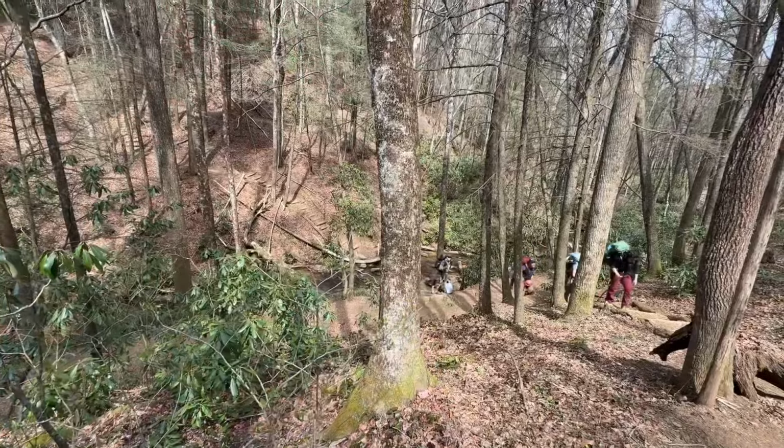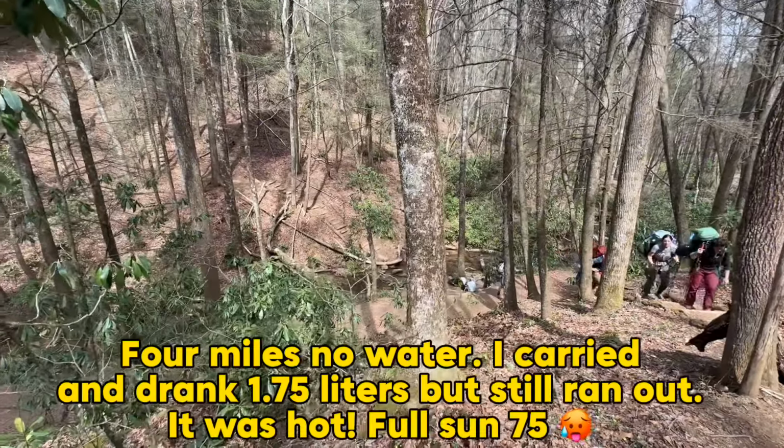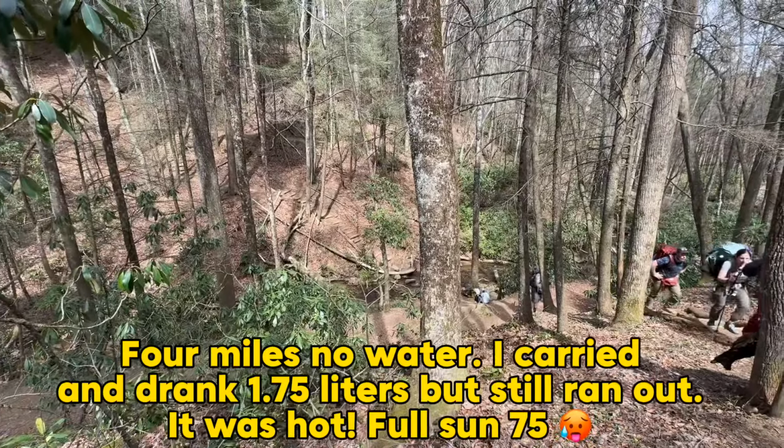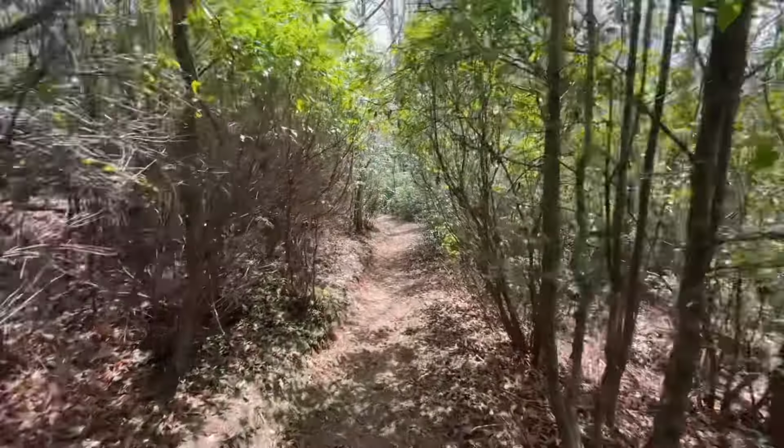All right, there's a stream down there. I was out of water when I got here. The last stretch, about 4 miles without water. Not quite that bad going forward. We got an epic green tunnel here.